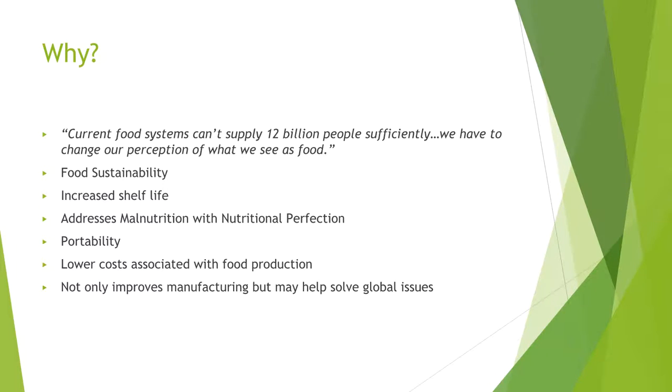Portability allows for freedom from the limitations of traditional food production methods. Food can be brought to where it is needed most, at a lower cost. And I believe 3D printing has the power to potentially solve the world's food problem, but also have an immense environmental impact on a global scale.